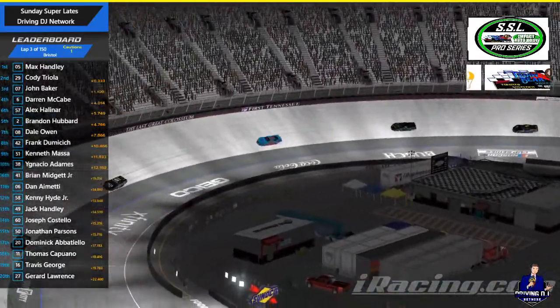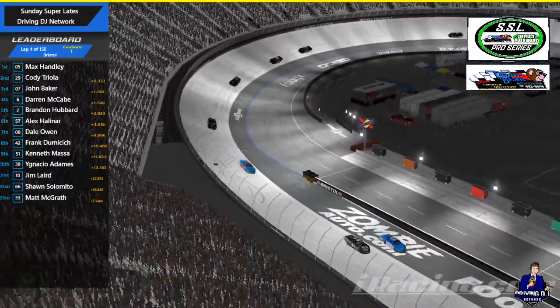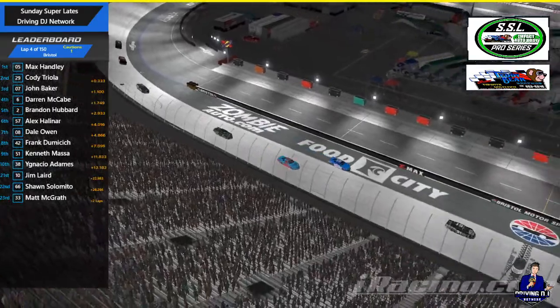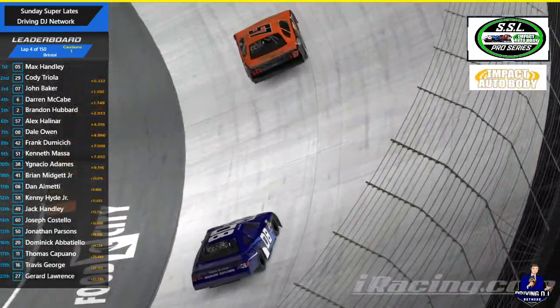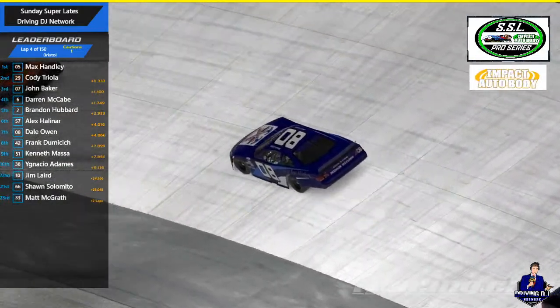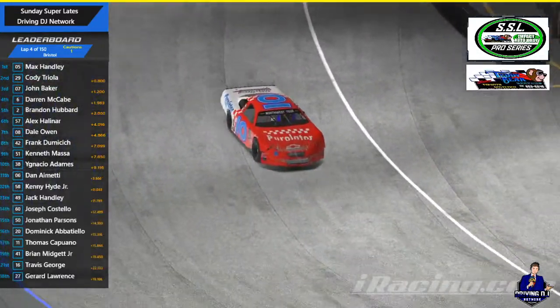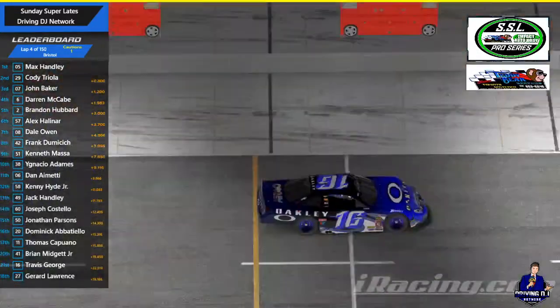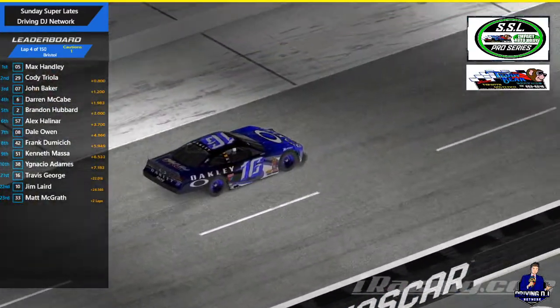Adams in 10th. Top 5 hasn't changed a whole lot. Dale Owen moved up a few spots. He started farther back. He's up to 7th. Cars coming down pit road. You can see Jim Laird bringing that machine down. Travis George as well with damage already on the front end of that 16.